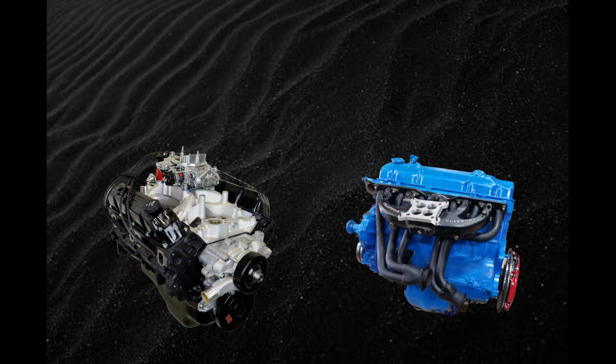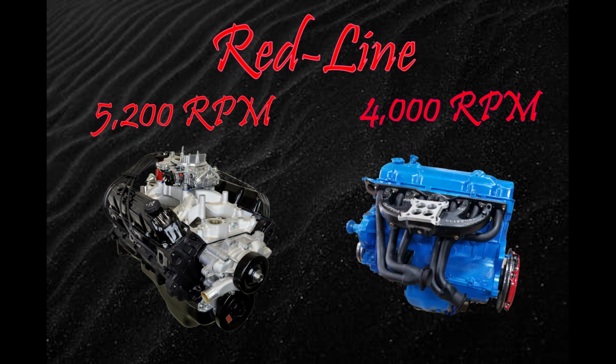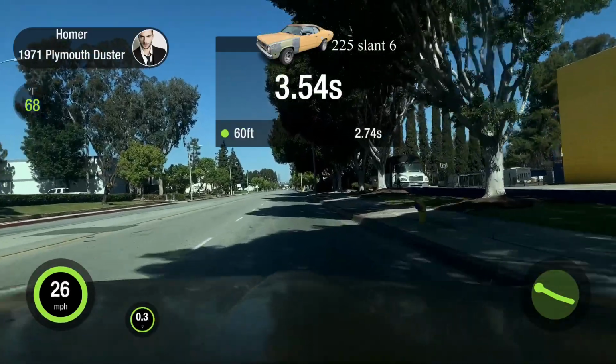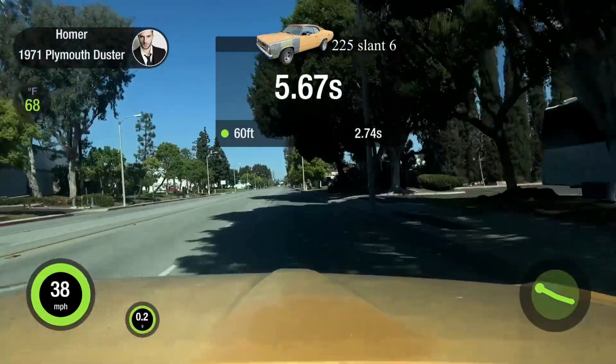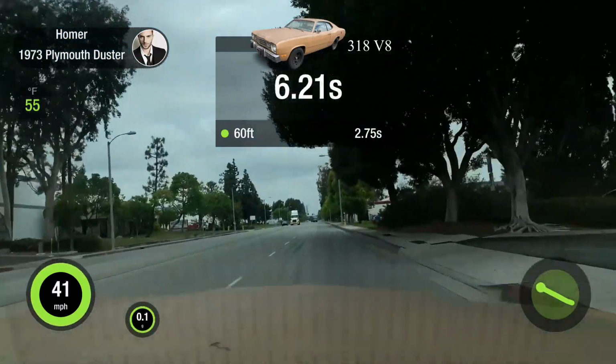Both of these engines have different redline points. The V8 at 5200 and the Slant 6 at 4000, which means they have very different shift placement. As both Dusters move past the 60-foot jump, the Slant 6 second gear shift is placed around 45 miles an hour at 7.4 seconds, whereas the 318 second gear is placed at about 50 miles an hour and a full second later, 8.50.